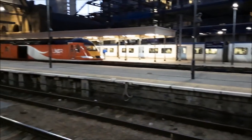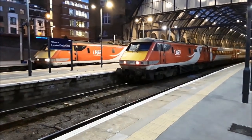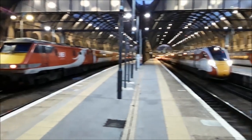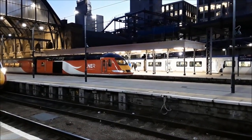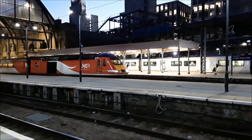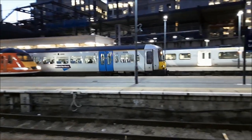I'm loving this. HST, 800, 180, 225s. Happy days. Okay, departing now, 2 minutes late, is the 1854 Great Northern service to Baldock, with 365508 leading.